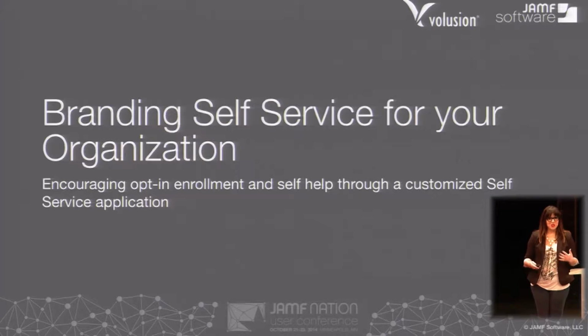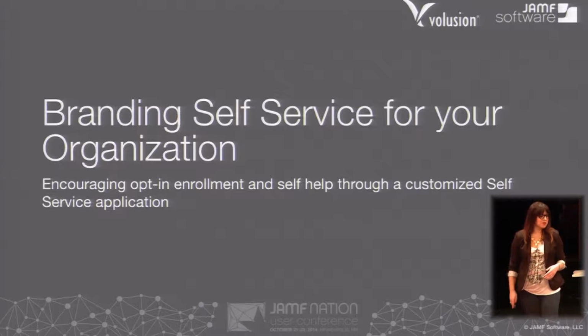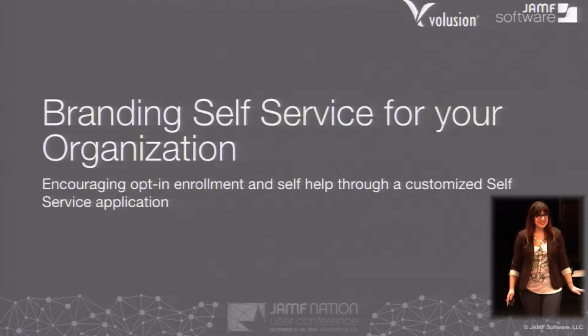I'm a big fan of user experience and user interaction, and if you think about it, the one thing that your users are actually going to see is the self-service app if you're using it with your Casper rollout. So taking it, making it look like your own will encourage the user to look at it because they'll recognize it as something that belongs to the company that they work for. But I'll get into some of that kind of holistic Casper experience in a bit here.